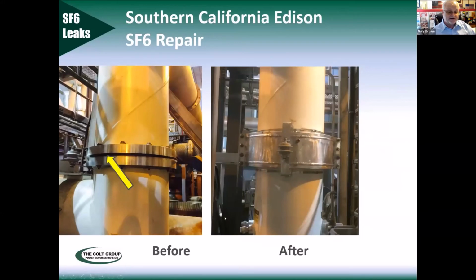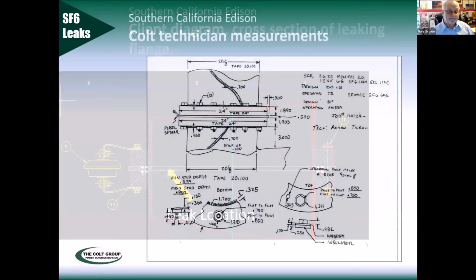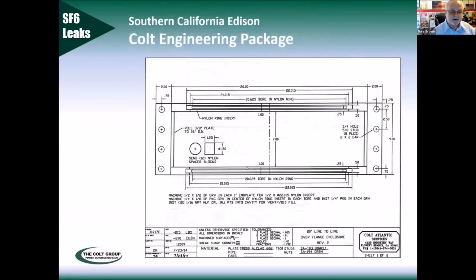This was on an SF6 gas bus system where we went in and enclosed the flange. They didn't want to seal here or here. They didn't want it to touch. So this particular one here, it's just their drawing. The tech drew it up here. This is showing a drawing that we had sent them.